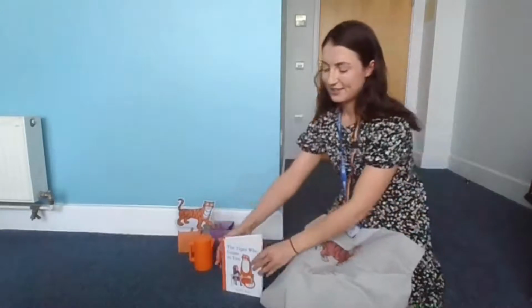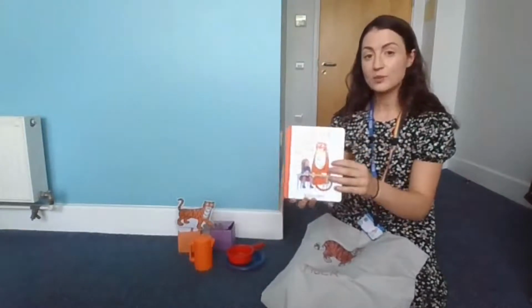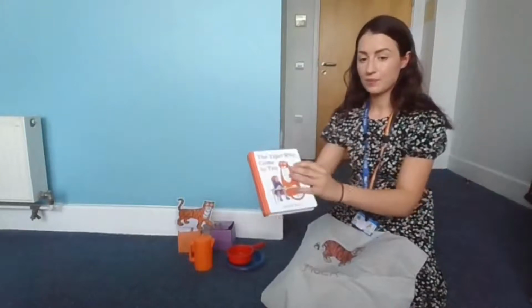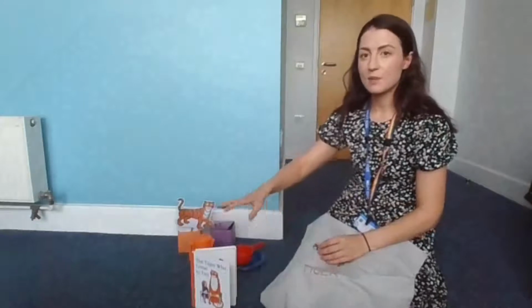Our second story bag is The Tiger Who Came to Tea. For this story bag, you will need this book, so The Tiger Who Came to Tea book. You will need the props and the objects that are mentioned in the storybook.